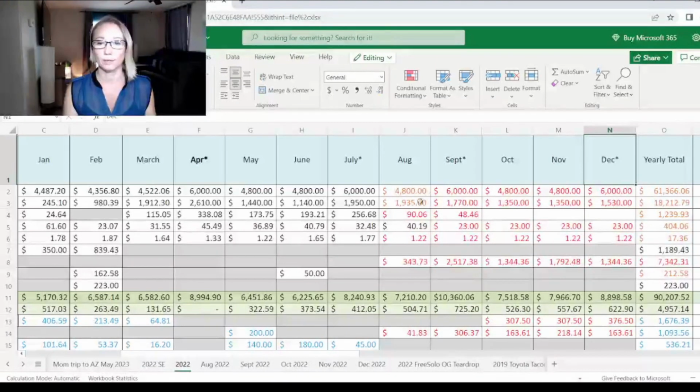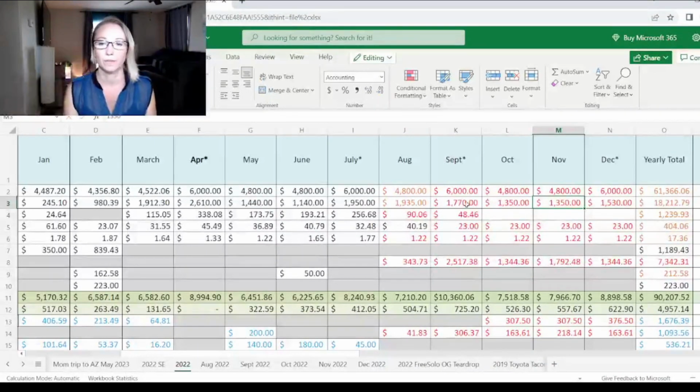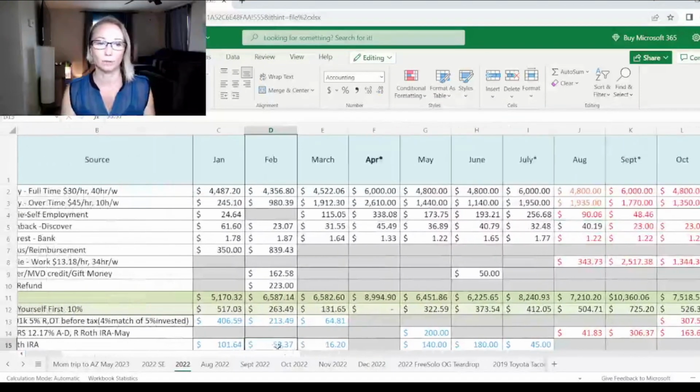So you can see what he averages for the months. For August and September, I have him working the 10 hours every single Friday, every single week. They did have a few weeks or a few months where they had one Friday off, so I did budget that with less overtime for a few months, and we'll see what they end up doing.